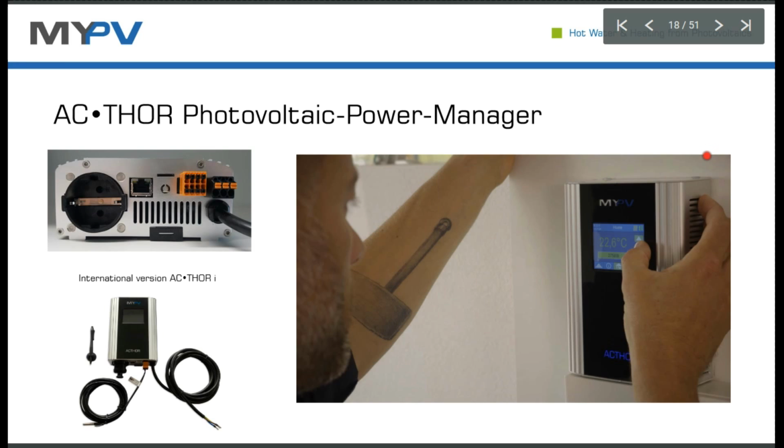Good. When the people saw the Actra for the first time in 2017, they saw this device here on the wall with the color touch display, and they thought, okay, this is now some kind of smart home system. But the Actra is definitely not a smart home system. It's a power stage for making electric heaters PV ready. And it has many unique sales points.